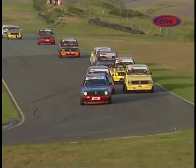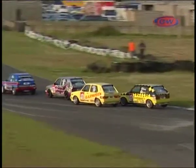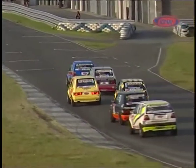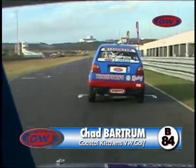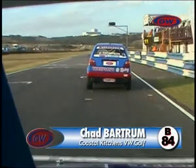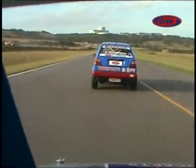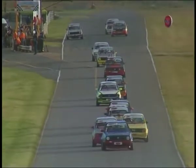Right, onto the braking markers. This is the Class B battle, and once again it's Thompson, Bartram, Yanni van Rooyen, Quinton Thompson, and can we see Stuart Mack? Yes, we can. And this time Derek Minnie, but a great job there by Chad Bartram. He was a long way down because he didn't finish the first race, Greg? He's done a great job right to second position, right behind Peter Thompson. Peter's probably going, oh no, not again. For another race, this guy's all over the back of my car.